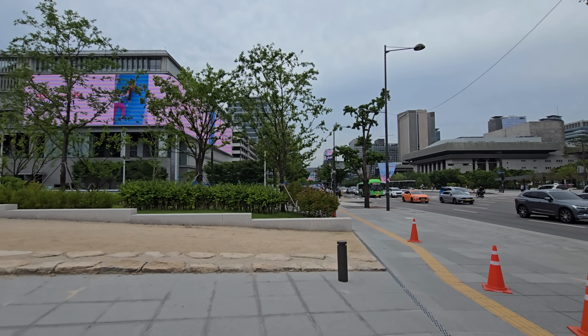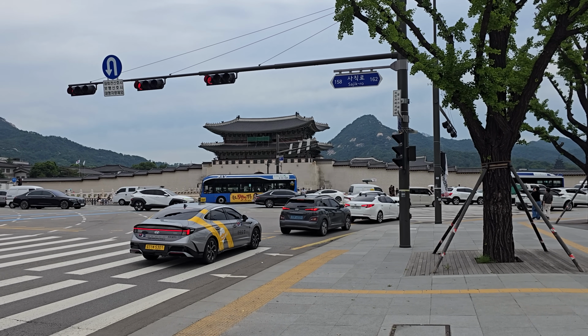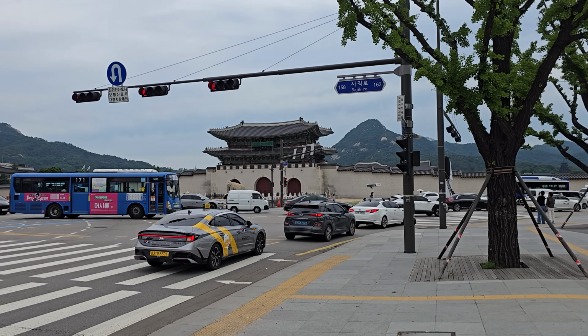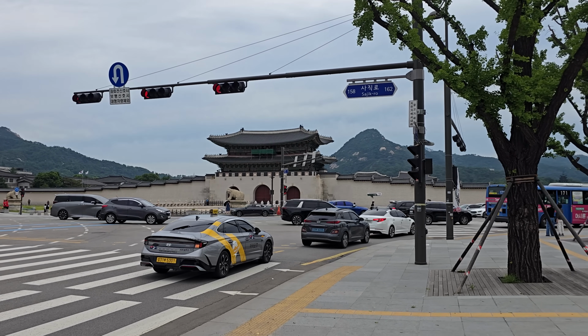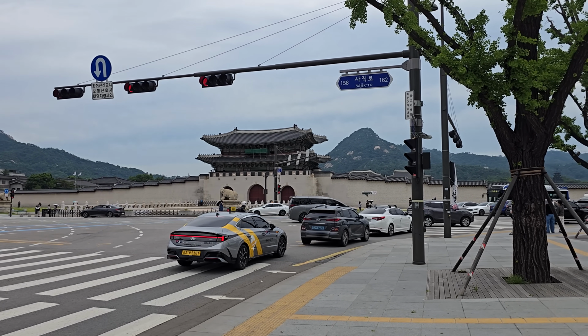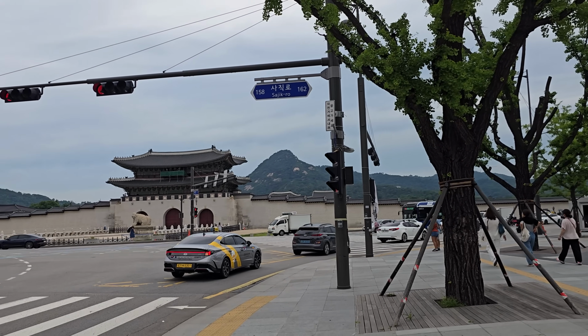I think here too, you know, like we're here to check out one of these gates. I don't know the name of this one, but yeah, they have a bunch of gates for a ton of palaces that they used to have way back when, and they still have all the walls and stuff up. So you see these all over Seoul.